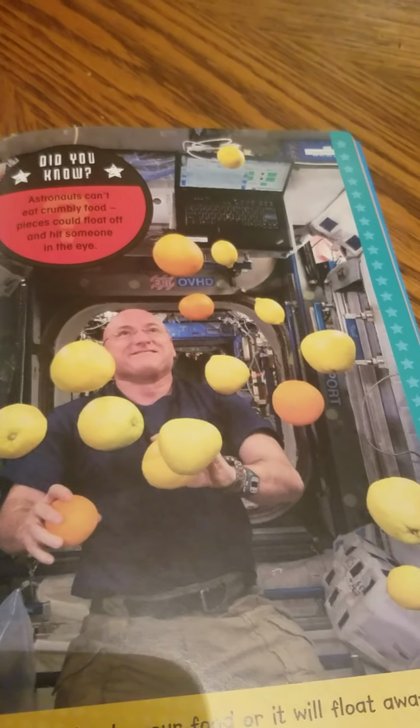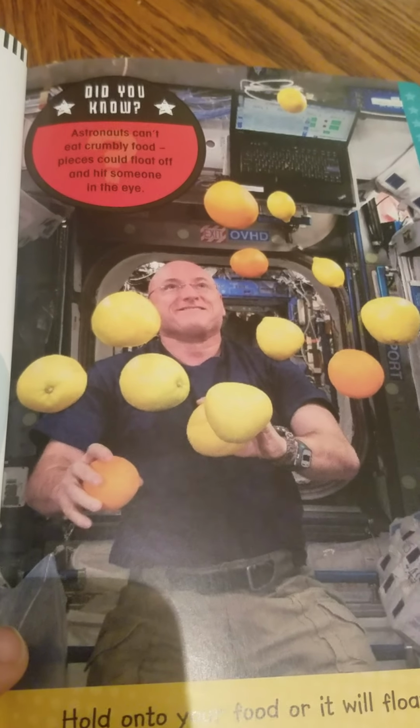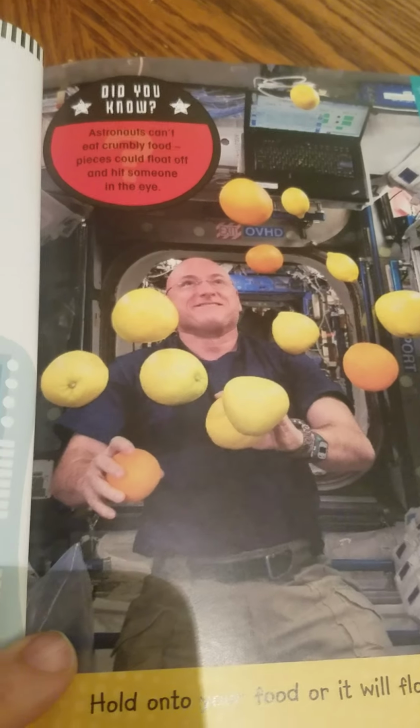Hold on to your food or it will float away. Did you know astronauts can't eat crumbly food because pieces could float off and hit someone in the eye? Uh-oh.